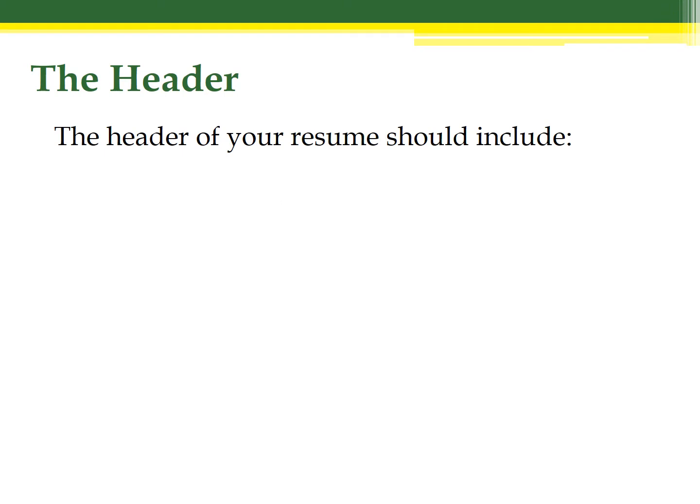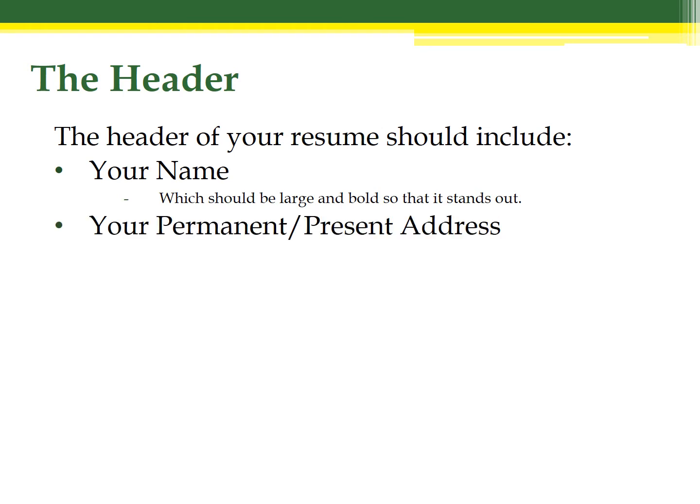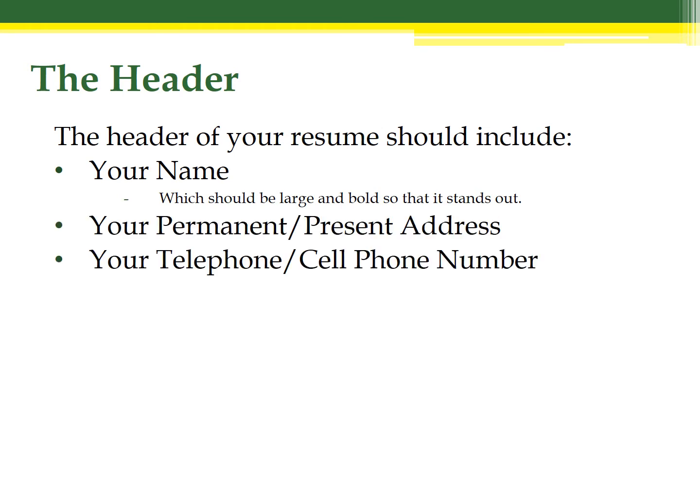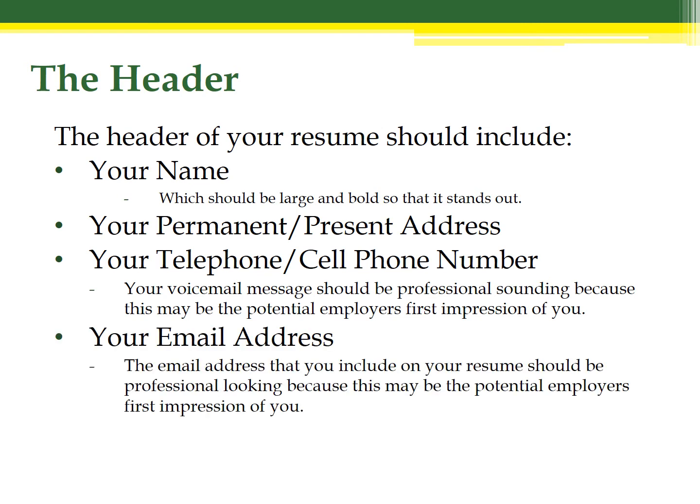The header of your resume should include your name, which should be large and bold so that it stands out. It should also include your permanent or present address. It should also include your telephone or cell phone number. Your voicemail message should be professional sounding because this may be the potential employer's first impression of you. It should also include your email address.